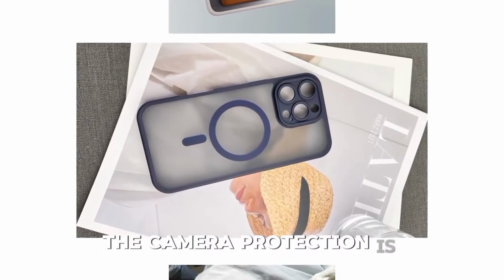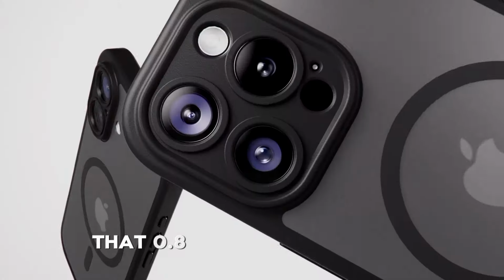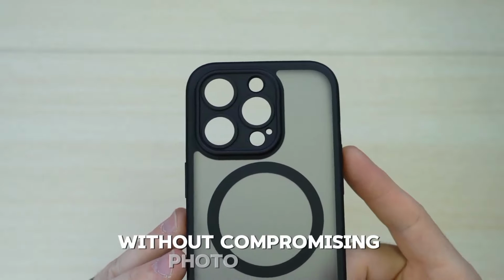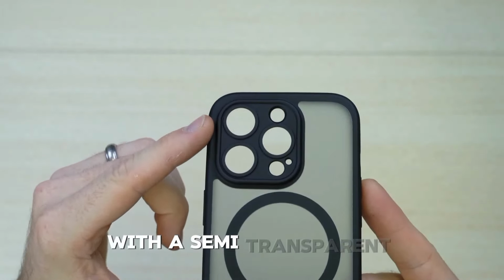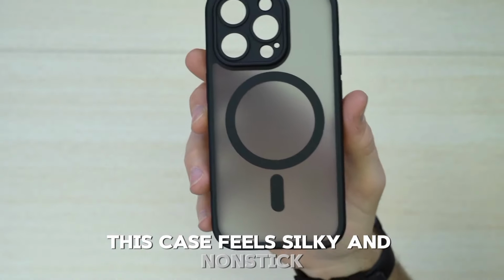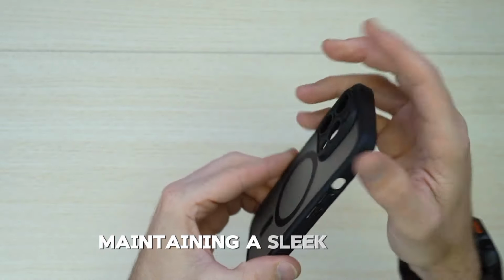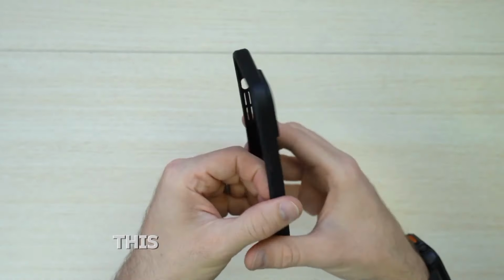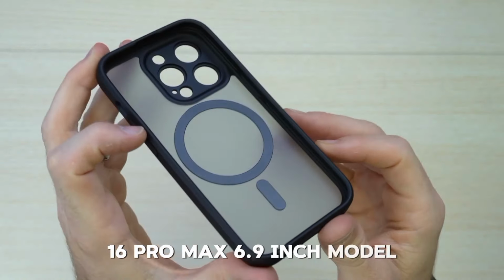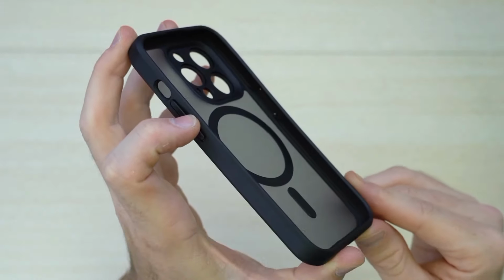The camera protection is top-notch. The case features a built-in camera cover that's 0.8 mm higher than the lens, safeguarding it from scratches and bumps without compromising photo quality. With a semi-transparent matte finish and nano-oil repellent coating, this case feels silky and non-stick. The granular side frame design enhances grip, maintaining a sleek, ultra-thin profile. This case is exclusively designed for the iPhone 16 Pro Max 6.9-inch model. If you have any questions, TOCOL's professional support team is ready to assist you.